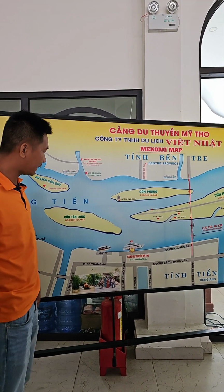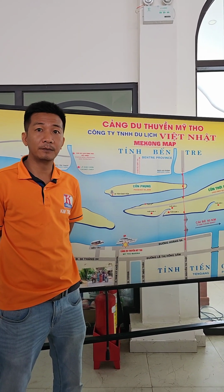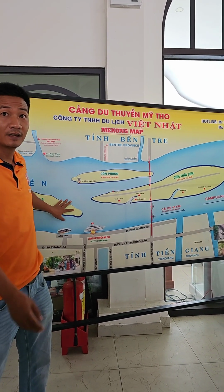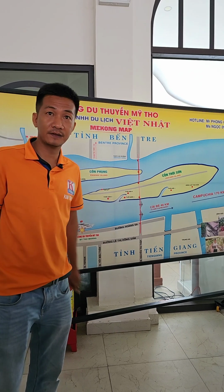And now we get on the boat. When we get on the boat, they have me 10 by 10, one by one. When we get on the boat, you can see from the island around here, for the island around this area. And this river behind us is the Mekong River.